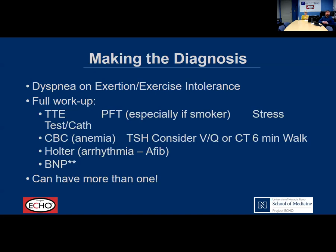So that really gave us even more confidence to say that stable angina is not an emergent diagnosis. I know it takes a while for you to get that test, but don't let that worry you too much. If they're having crescendo symptoms, where I take 2 steps and I have symptoms, that person needs to go to the hospital. But if it's just stable exertional dyspnea, you really do have time to make these diagnoses. So hopefully that can make everyone feel better.